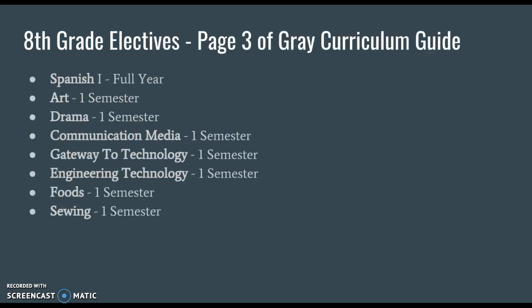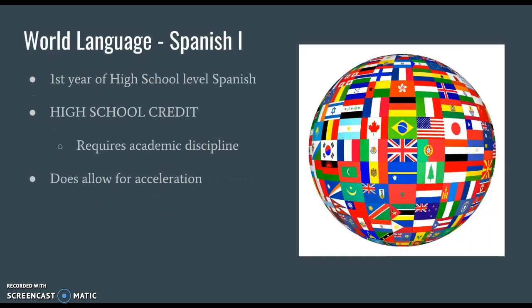Our 8th grade electives are located on page 3 of the grade curriculum guide. Spanish 1 is a full year course as an elective. All of our other academic electives are 1 semester courses and are listed below. For descriptions again, please look at page 3 of the grade curriculum guide.